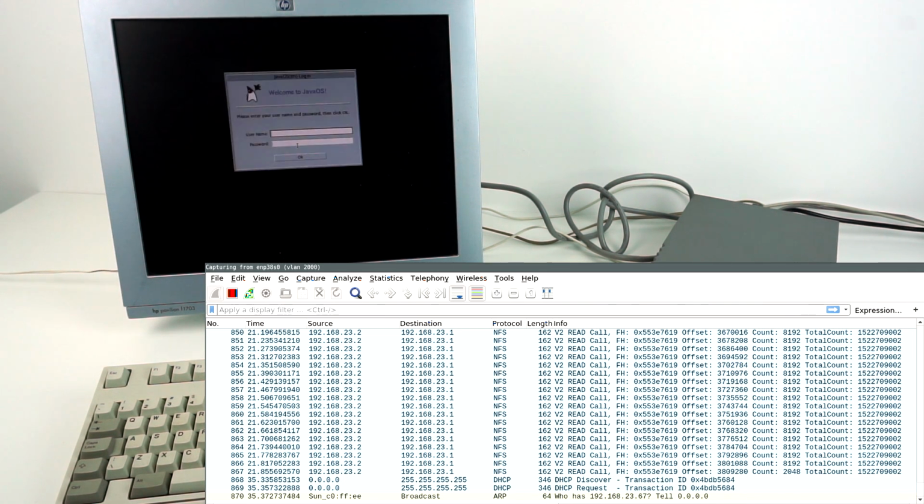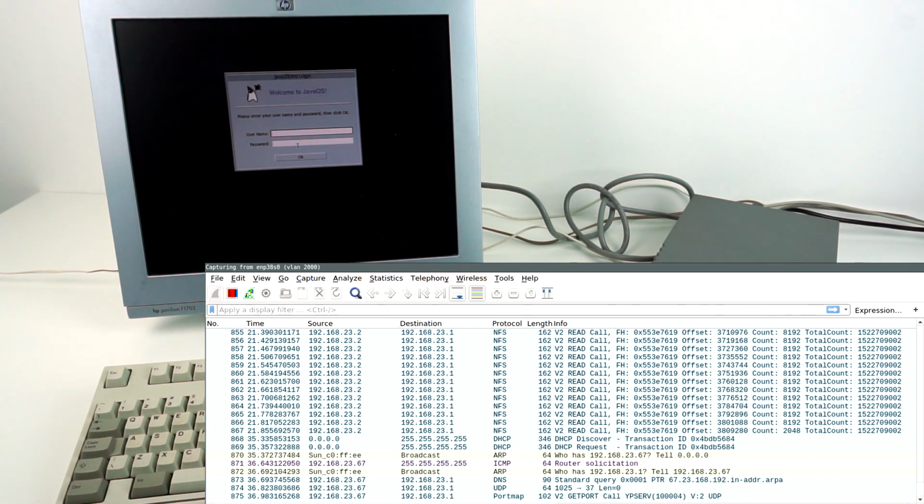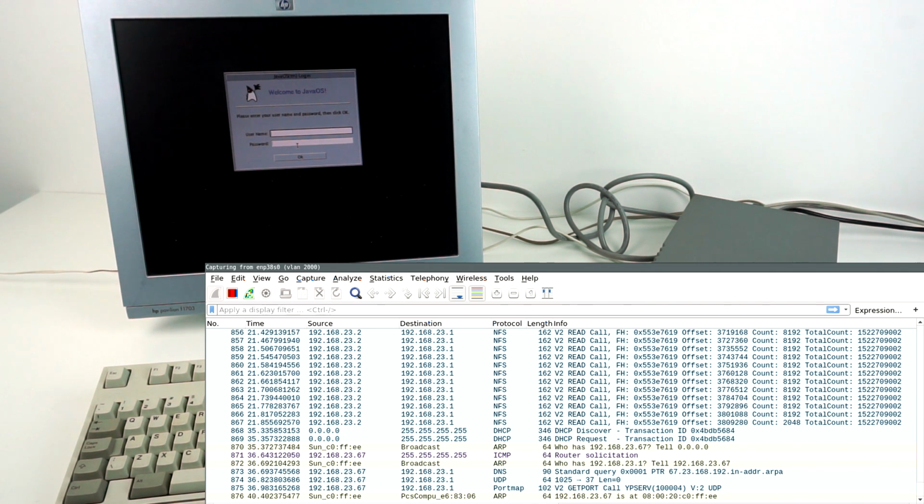The system has now made a DHCP request to the server to get some configuration, and now that it's done that, it's finally booted up to this login screen. So let's go in closer and take a look at it.